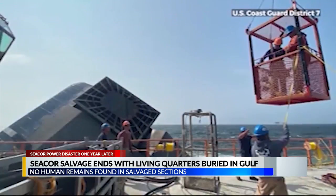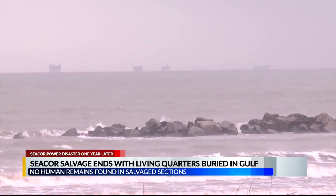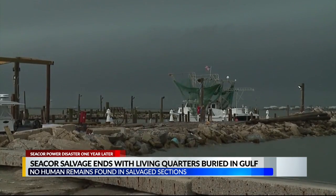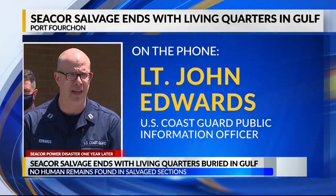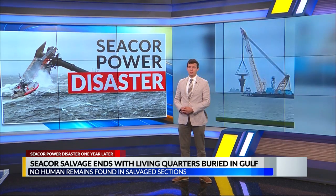Coast Guard explained, from a Coast Guard standpoint, whatever remains of the Seacor Power out there in the Gulf does not pose a threat to the environment or to the safety of navigation for vessels transiting that area. Both the Coast Guard and NTSB pointed us to the liftboat owner, Seacor, for further details on why the search was suspended. We have made attempts but have not received a response as of this time.